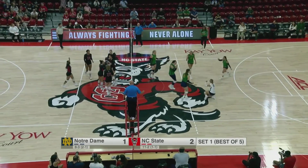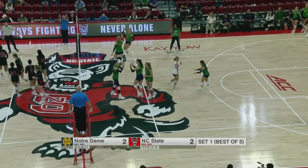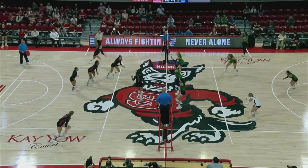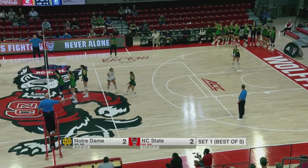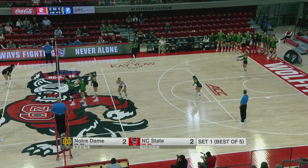Now feeding Shotgun system. No hands at the net. Point Notre Dame. That was an emphasis for Lucas Slava, getting more swings for his middles this week. That will ultimately come down to a strong passing game for NC State, ensuring that their passes are in system and that the setters are able to involve their middles more.